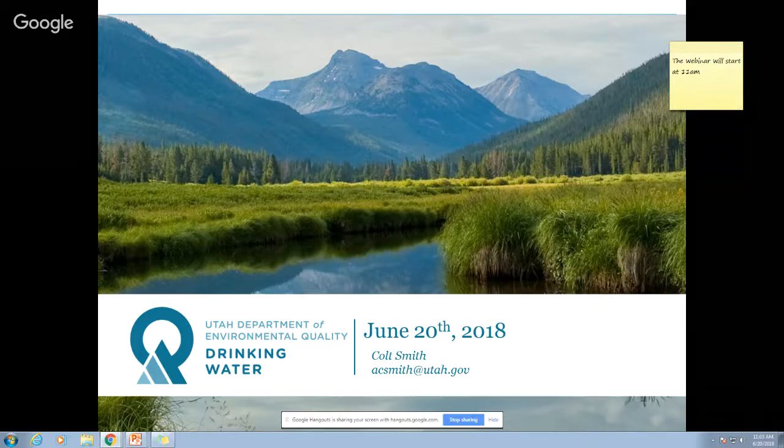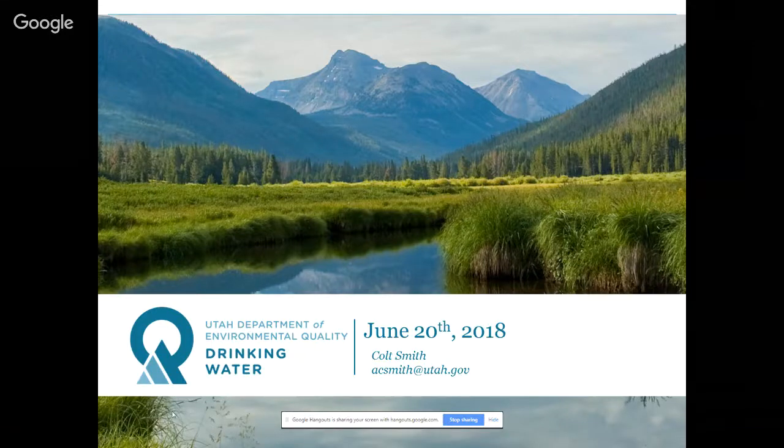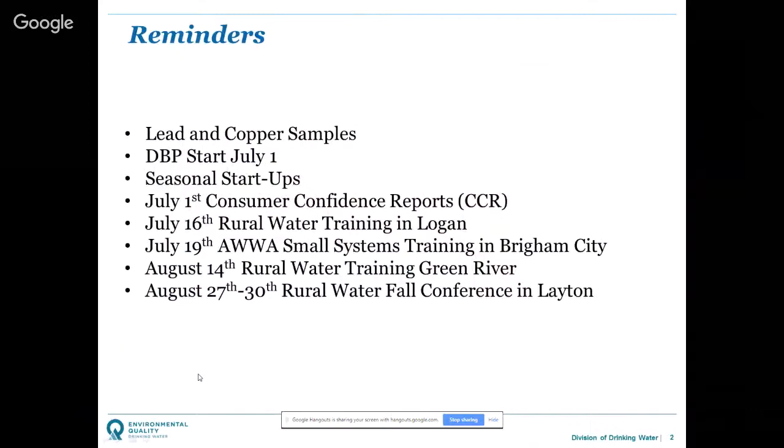We always have some housekeeping items to go over. Quick reminders: it is lead and copper sample season starting now. If you're a community system or a non-transient, non-community system, double check WaterLink to make sure this is not a year that you have to do lead and copper samples. Also, DBP sampling starts July 1. Start getting that in mind.